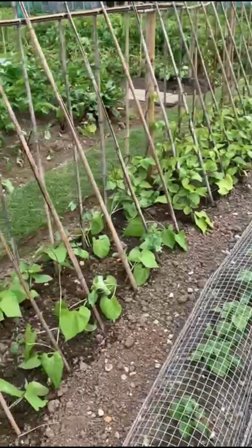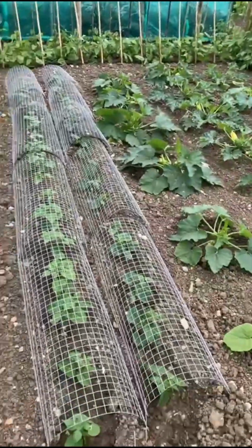So hopefully that's been of interest to see what's going on my plot on the 30th of June.